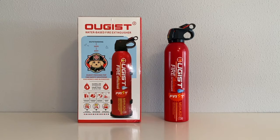However, what we really like about this brand is it is a water-based fire extinguisher, and it fights 4 classes of fires: Class A, B, C, and K, and Class A being wood, paper, and textiles, Class B being liquid, gas, and grease, Class C being electrical equipment, and Class K being cooking media. In addition to that, the extinguishing agent inside those bottles is safe, non-toxic, and can be easily wiped clean with a wet paper towel after usage.